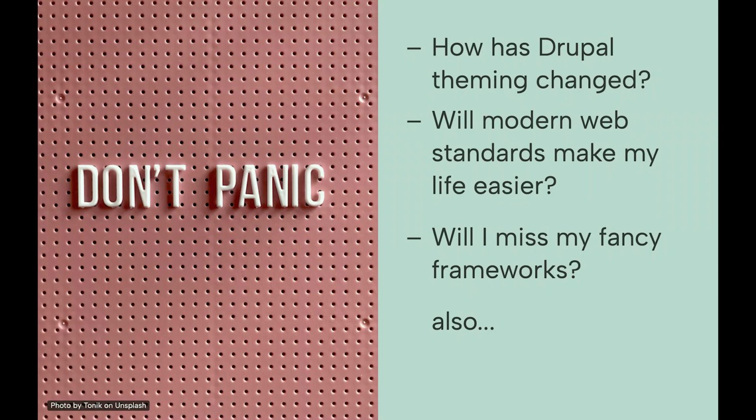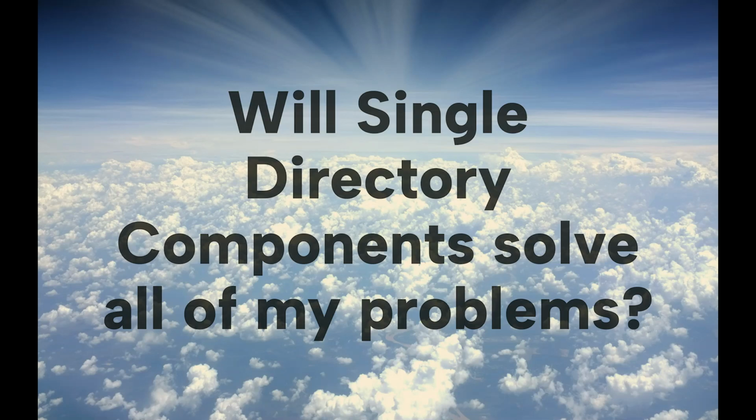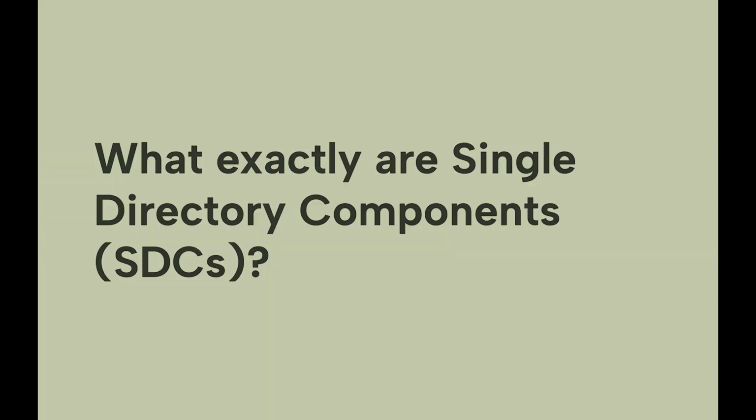I did have some questions going into it, beyond even just will this be a nice developer experience for me. How has Drupal theming changed in general? I certainly keep up with Drupal, but hadn't really built a traditional Drupal theme in quite a while. Will modern web standards and the things that have changed in the web platform since I built a Drupal theme make my life easier? I hoped so. And will I miss my fancy flashy frameworks and my Reacts and all that stuff? And will single directory components solve all of my problems? No, they will not. But they'll do some great things.